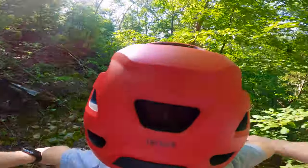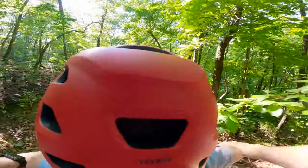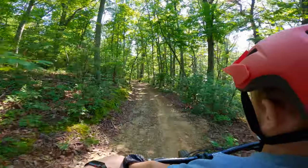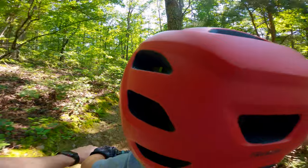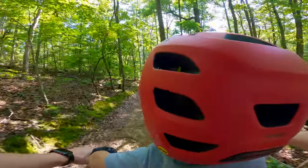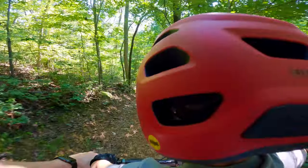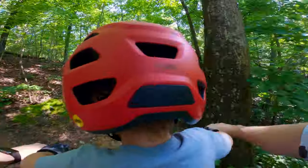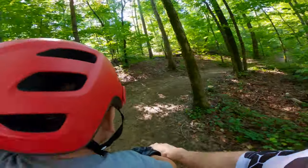Yep, here we go. Here's some more bumpy rocks. We're going so fast! Oh, more bumpy roots. Whoa! Is that so much fun? Yeah, we got a big turn. Let's turn. Whoa!